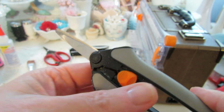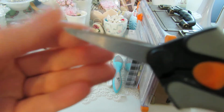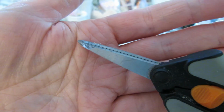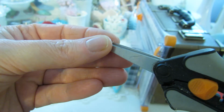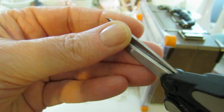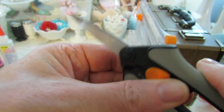These are great for fussy cutting, and they are really sharp, guys. They will cut through like the wire on your flowers, the shanks off of buttons, and it does not mess up the blade. I mean, these things are really nice. I love these scissors. I use them all the time.